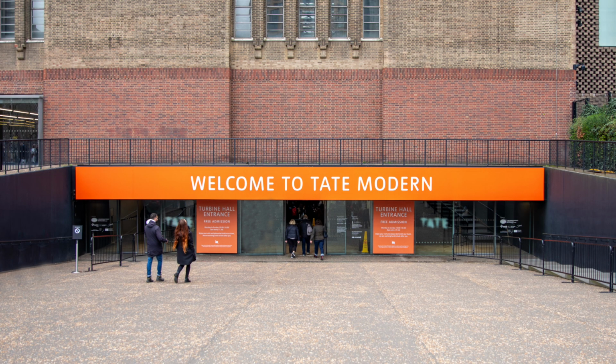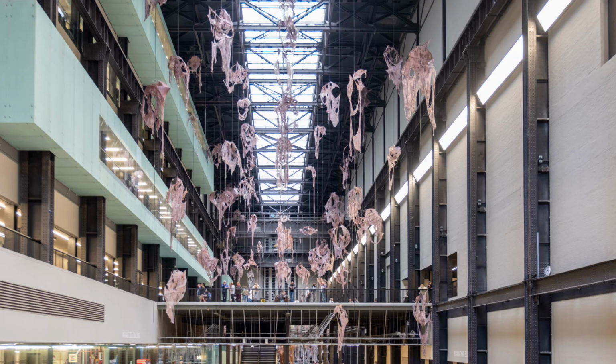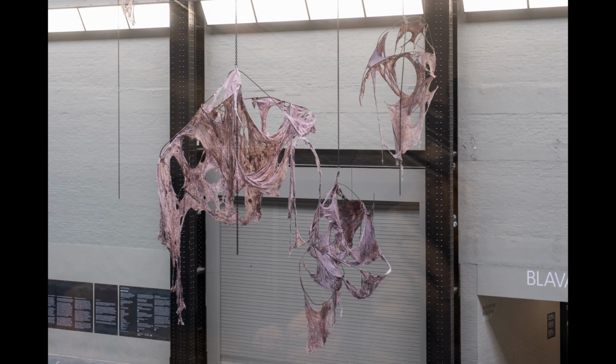Currently in the Turbine Hall of the Tate Modern is an exhibition, Open Wound by Mire Lee. As you enter the building and go down the slope, you are faced with lots of skins hanging from the ceiling.